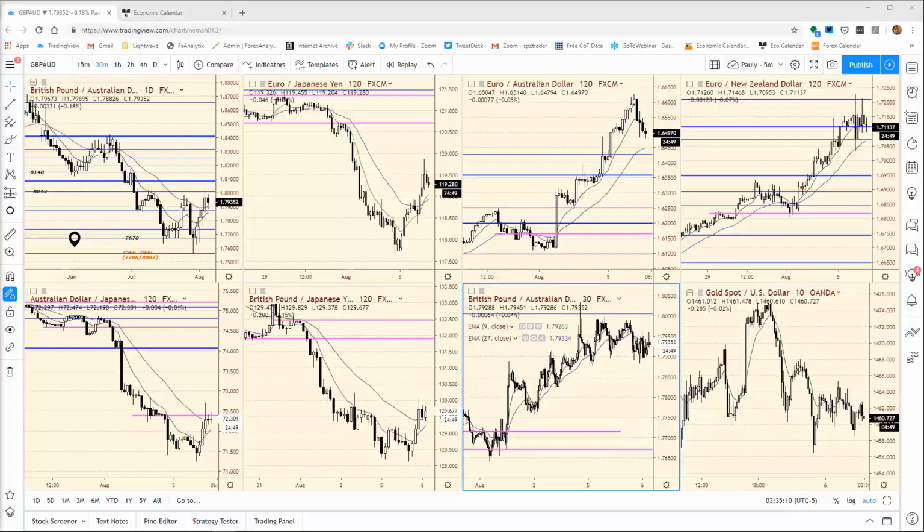And let's move into the Kiwi. Well, this thing's just taken an immense beating. It'll be interesting to see this because they are expected to go in and cut rates down to 1.25. We'll just go with this in light of that coming up. So it's going to be 64.86.